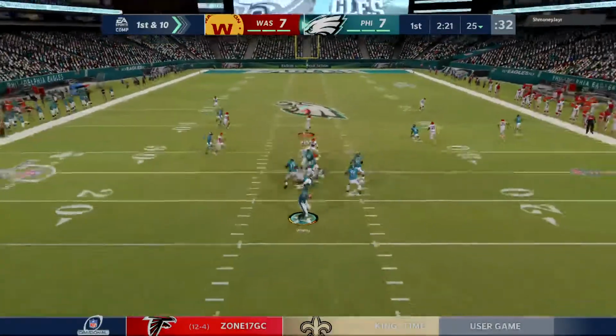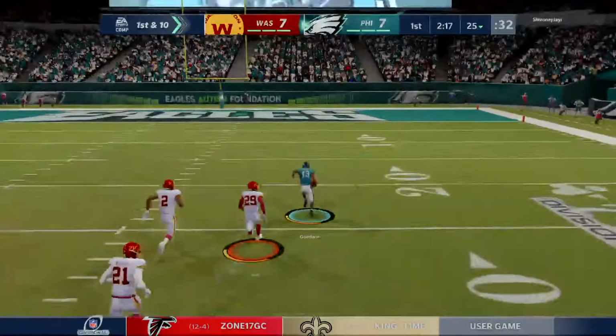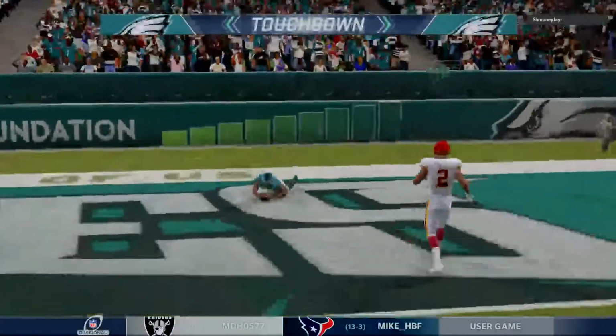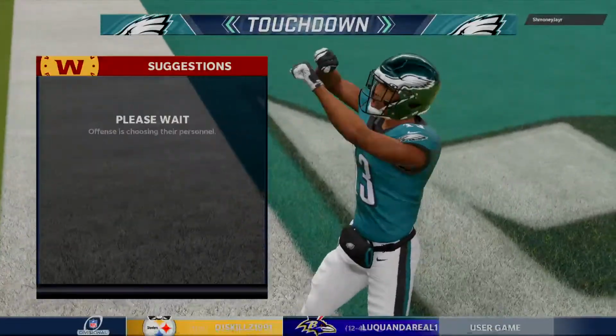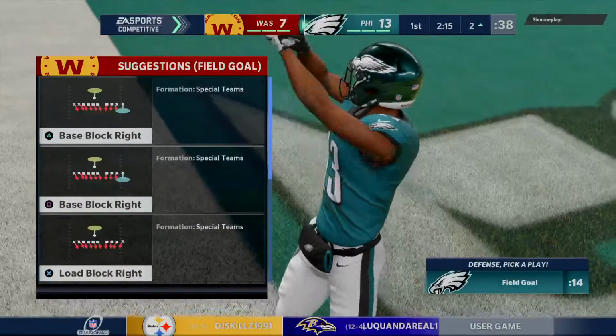And just think of what it's like now on the sideline, because when you score a touchdown, you have to go over and look at the tape. And that's caught inside the 30. Touchdown, Philadelphia. Marquise Goodwin, 75 yards. And the Eagles have taken the lead.